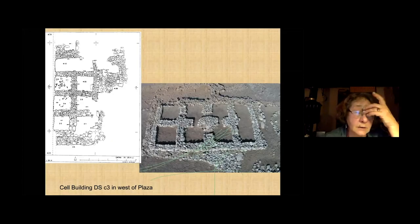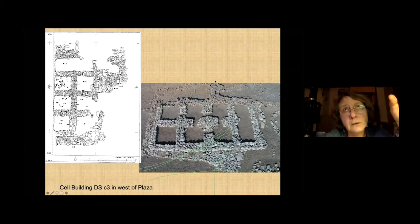And another excavation place, or small operation, around the plaza. In the previous excavation, we hadn't exposed the eastern part of it, the western part of the DS building, which was the westernmost exposed building in those years. So we finished the excavation here and found out that there was another building, a cell building, in the same line in the north of the plaza, going to the western part.